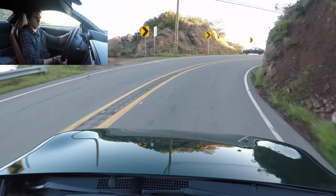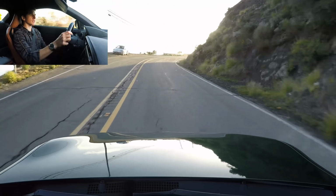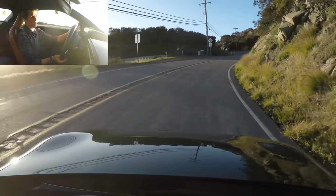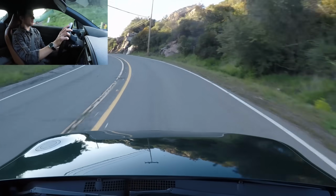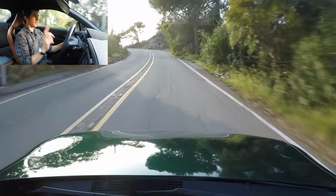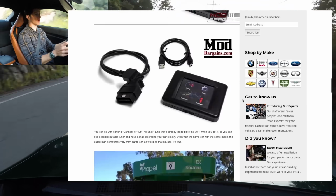But the problem with the engine is that it's got a torque hole in it. This engine makes 20 fewer horsepower than the Miata engine, but the Miata feels faster and feels better. It's got a better sound to it. I mean, it's an inline-4, that's different. But the Miata starts making peak torque at 4,000 RPM and then pulls all the way to 7. This car, and I'm gonna insert a little graphic right now, has an actual dip in the torque curve.